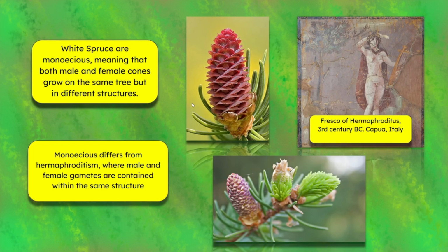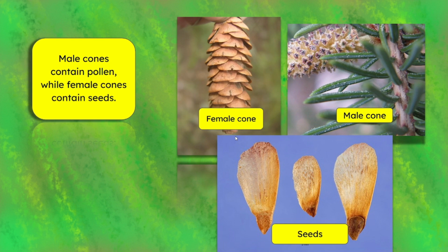So white spruce are monoecious, meaning that both male and female cones can grow on the same tree, but they're in different structures. So some cones are male cones and some cones are female cones. This is in contrast to hermaphroditism, where one structure would contain both male and female gametes. So the gametes are separate depending on the sex of the cone. The male cones will produce pollen, while the female cones produce seeds.